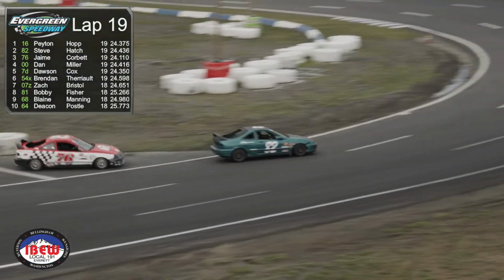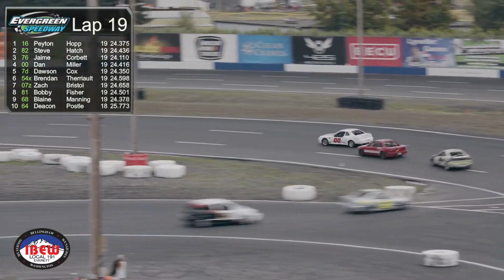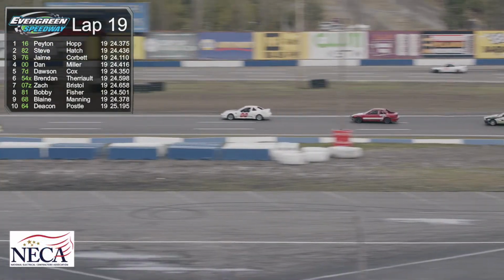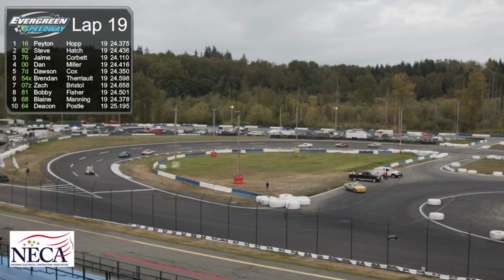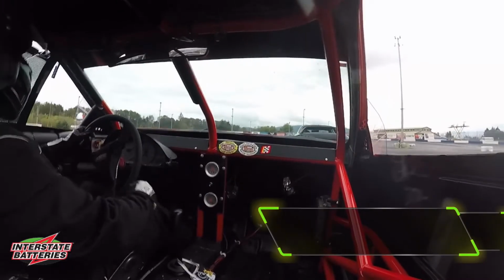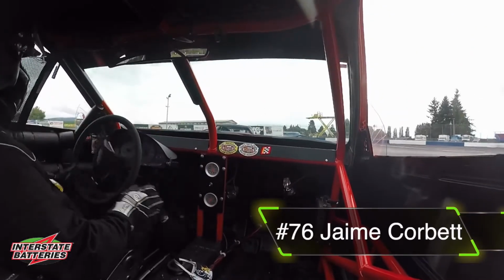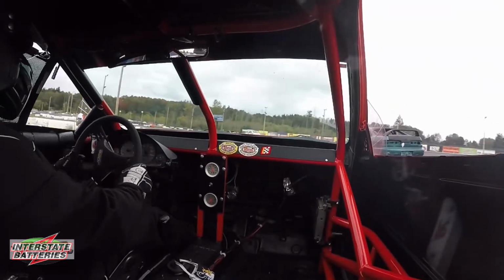He does. He looks solid, and he looks like he's just been paying attention to what his car is doing and where it wants to go and how it feels. And I think Peyton, like you had mentioned at the start of the race, comes from a family of racers. Whether they race on dirt, on the water, or in the air, good racers come from good racing families, and there's a lot that they can do. Let's go inside and see what Jamie Corbett's up to.